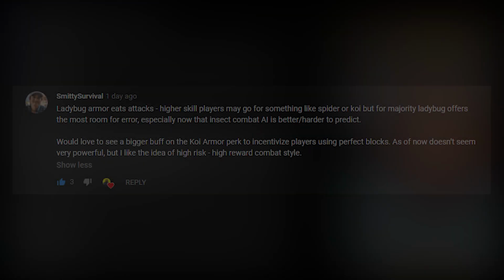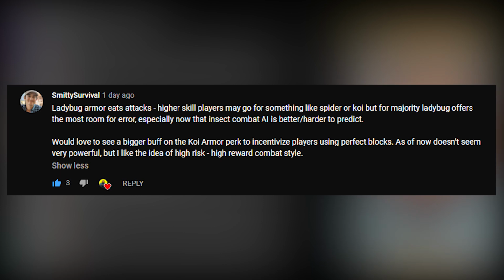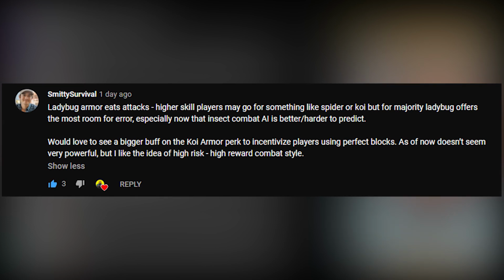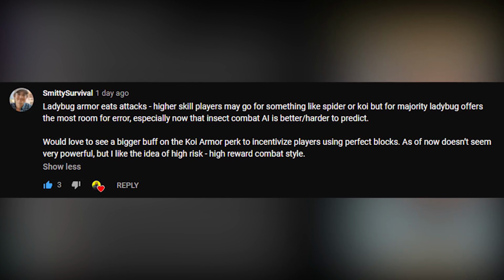Now, he says Ladybug armor eats attacks. Higher skill players may go for something like Spider or Koi, but for the majority, Ladybug offers the most room for error, especially now that insect combat AI is better and harder to predict. Would love to see a bigger buff to Koi armor perks and incentivize players to use perfect blocks. As of now, it doesn't seem very powerful, but I like the idea of a high risk, high reward combat style.